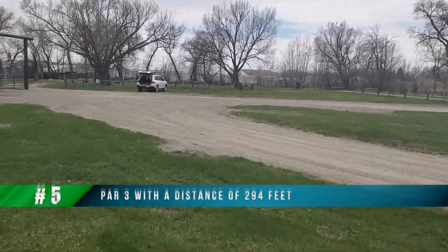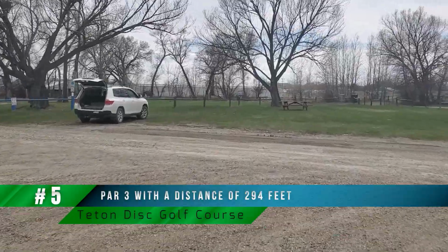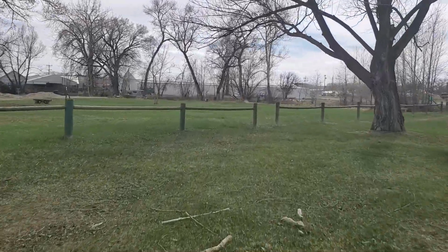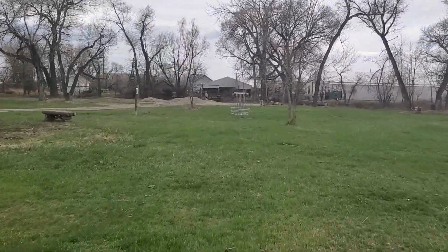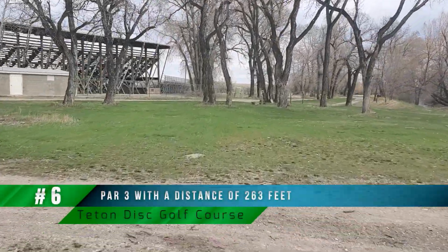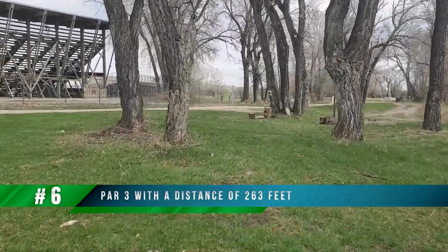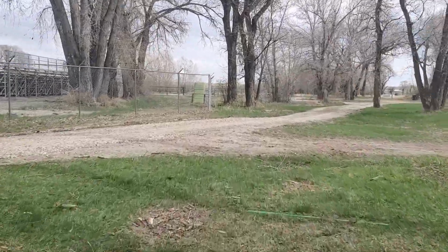The other point that I want to make with this course is that it is flat. Pretty much there are no hills, there's really nothing to climb. So if climbing steep inclines and going up and down hills is rough on you, then this is a perfect course for you because it's very easy walking. It's all flat ground. As you can see, there are a lot of walking trails that people use throughout this area as well, so be cautious that you don't hit anybody with a disc.